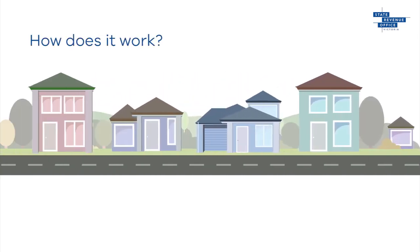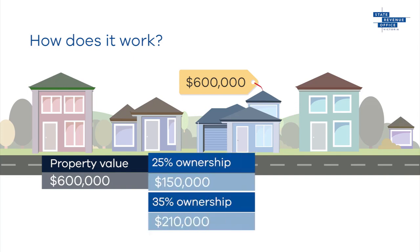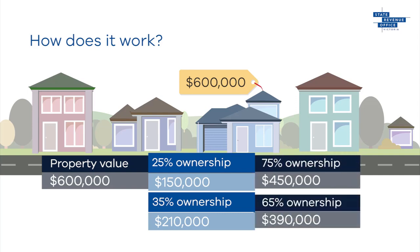So, returning to our example, you sell the property after 5 years. The Valuer General of Victoria values the property at $600,000. Remember, the Homebuyer Fund owns 25% or 35% of your property, so you need to pass on that share of the property value after the sale. This could be more than the Homebuyer Fund's initial contribution, as the state shares in any gains on the property. The state's share of the sale will be 25% of the value, so $150,000, rather than the original contribution of $125,000. Your share will be 75%, which is $450,000.